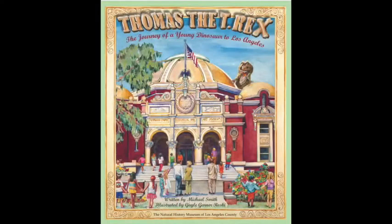Studying fossils and our ancient past isn't just an interesting pastime. By finding out what happened long ago, we can begin to understand our own future. Who knows, you could be the next paleontologist to study Thomas and his relatives. But for now, there's plenty more to learn. There's even a Thomas the T-Rex book, which features many of my photographs that you've seen in this film. But don't worry, I don't get any royalties.